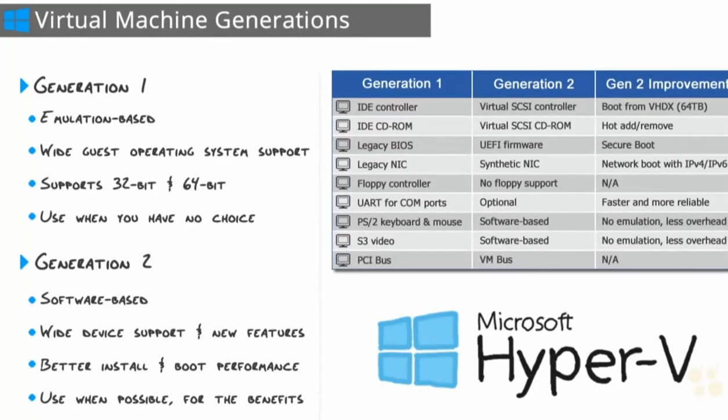The biggest difference between these two generations is the hardware layer and how that hardware layer is mimicked in our VMs. Generation 1 machines, the older style here, is emulation based. It uses standard drivers to emulate the typical hardware found in a machine. That emulation layer comes with a little bit of overhead, especially when you are booting up a machine or installing an operating system. Generation 2 VMs, on the other hand, use synthetic drivers and are software based, so there is no emulation layer, and that's why Gen 2 machines give us better install and boot performance.